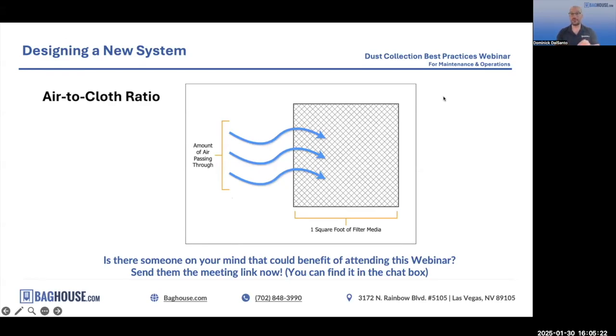They should always tell you this unit in this application with these specs can do this much. That's how it should be. So you need to have an idea of roughly the air to cloth ratio you should have. So in most cases, we want to do with pulse jet baghouses something like 4-to-1 to 6-to-1. You can go a little more than that. Sometimes you can go a little less than that.